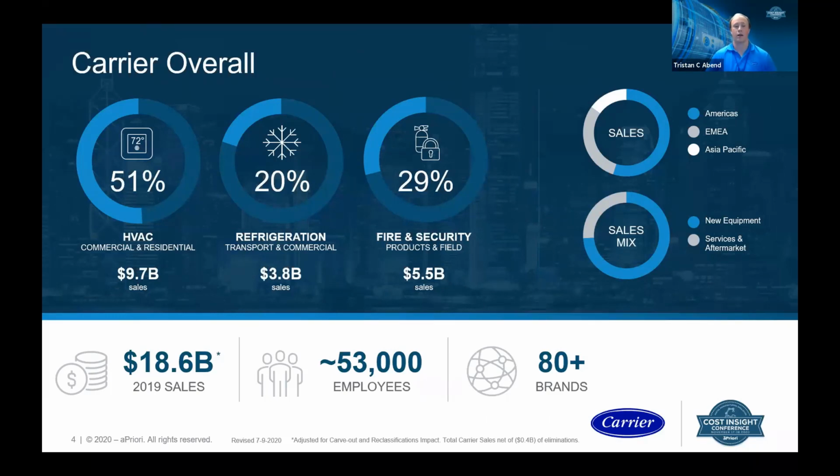This is a relatively newer addition to our business, especially since as a person that just graduated college, I was not even aware that Carrier did this. This involves anything from smoke alarms and fire extinguishers all the way to home security. We employ about 50,000 people worldwide with 80 plus brands. And we're about 50% in the Americas, about 30% in Europe, Africa, and Middle East, and then about 20% in Asia.